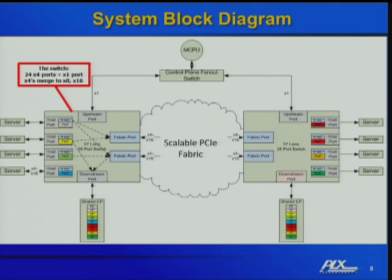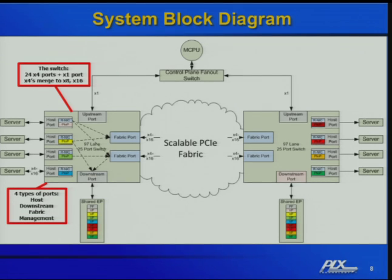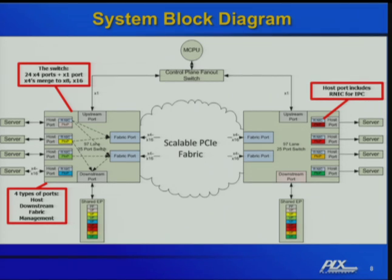The switch itself has 24 X4 ports plus an X1 management port, and those X4 ports can be merged into X8s and X16s according to the bandwidth needs. There's really 4 kinds of ports. We'll talk about them one at a time. At a host port, if the slide is blown up big enough, you can see a block that represents an embedded NIC, and that's the foundation for the interprocessor communications. And there's also a transparent PCI to PCI bridge block, which is how a standard Express port is modeled.